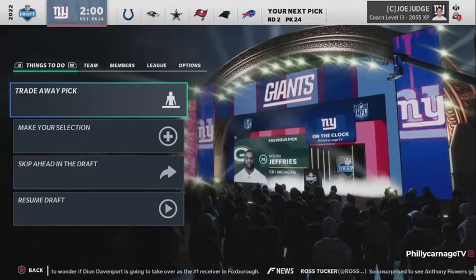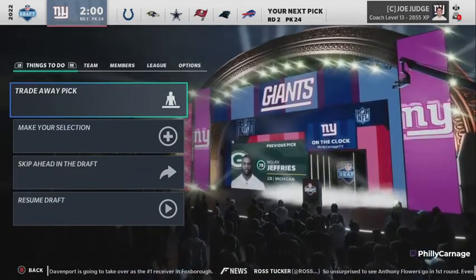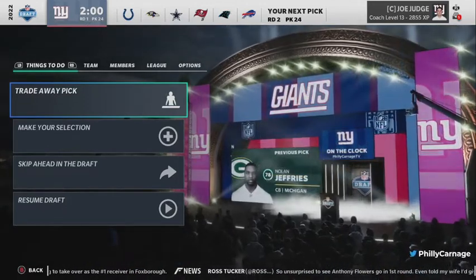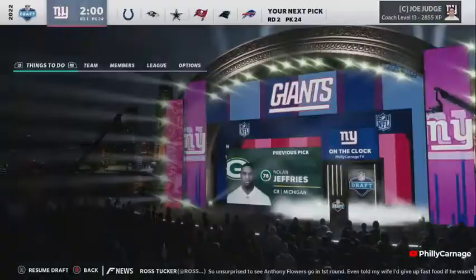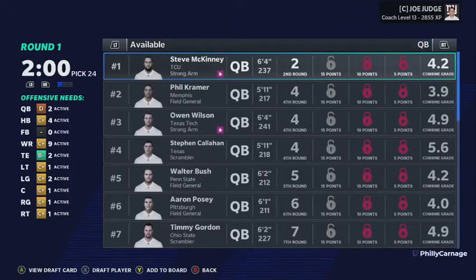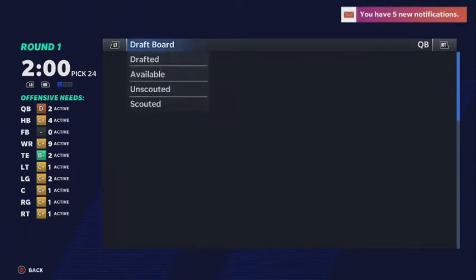The ball clearly crossed the line on fourth down to make it a first for us, but Madden decided that's not going to be what happens here. So we ultimately lost. So getting in here, we're set for the draft. Kind of taking a look at what we need. I honestly don't remember what the draft board even looks like.